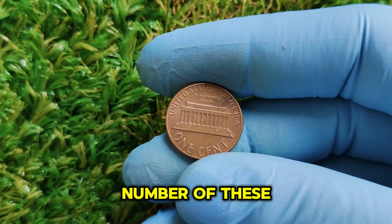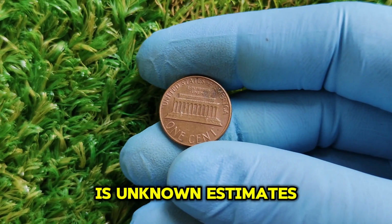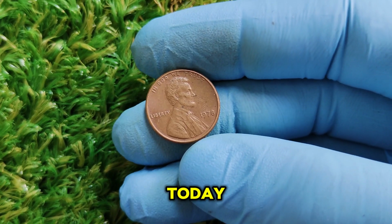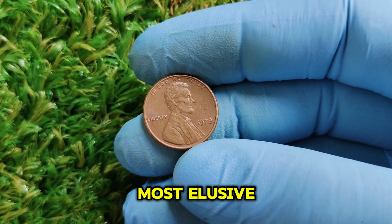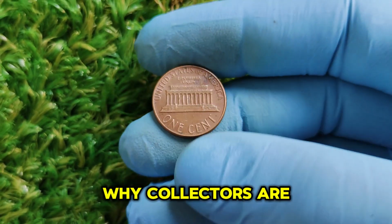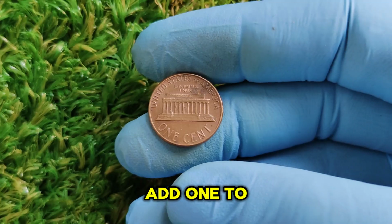Though the exact number of these no mint mark pennies produced is unknown, estimates suggest that there are only a handful in circulation today. This makes it one of the most elusive and valuable pennies of its kind, and it's exactly why collectors are willing to pay top dollar to add one to their collection.